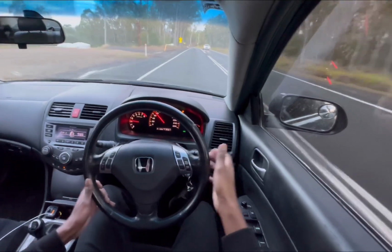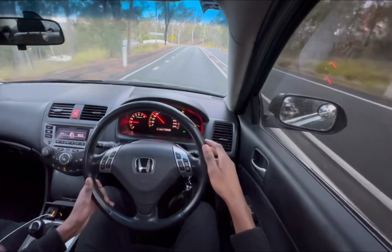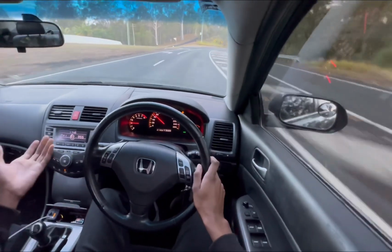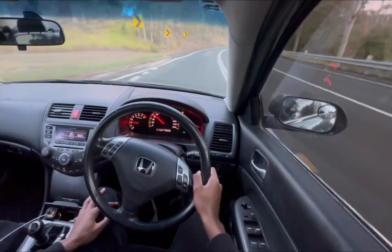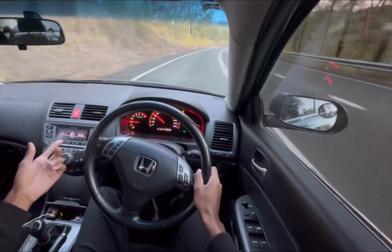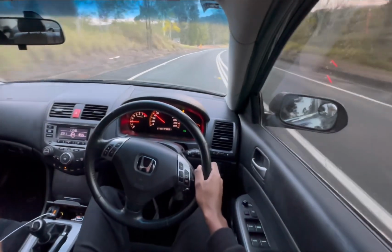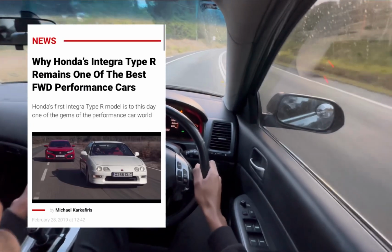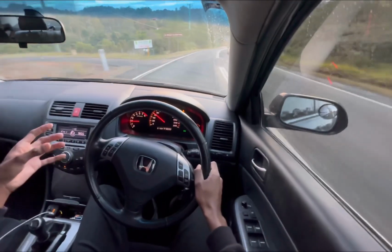I've owned a Honda Civic Type R, an FN2, that felt nothing like the Integra. That felt nothing similar. I've heard people say that the DC5 doesn't even feel like the DC2. And why is that? Because this car, just like the DC2 Type R, which is regarded as one of the best front-wheel drive cars of all time, also happens to have the double wishbone suspension at the front.